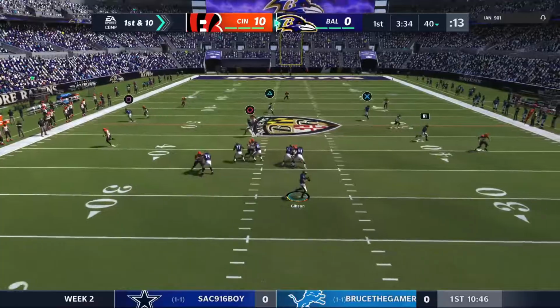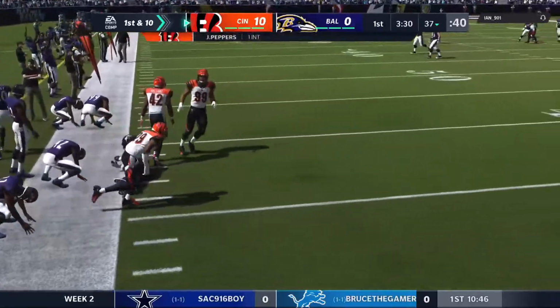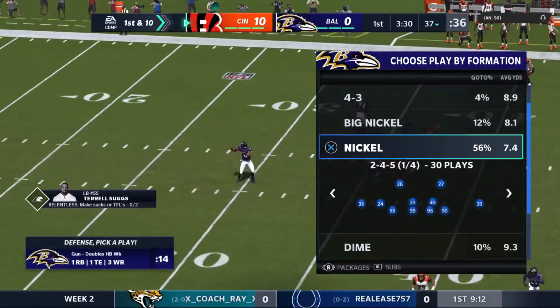Out of the gun, they'll look to throw. Oh, a ball batted in the air, and now it's intercepted. Picked up by the Michigan man, Jabril Peppers. Second interception for him now here in this first half.